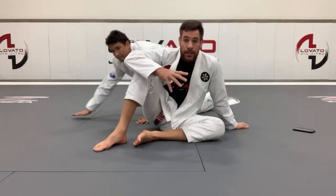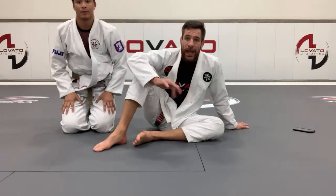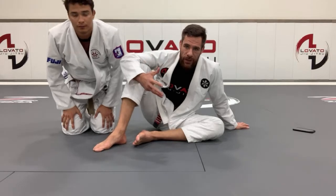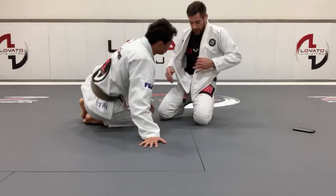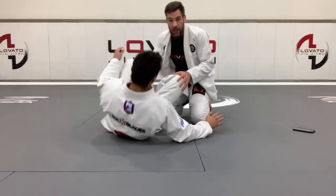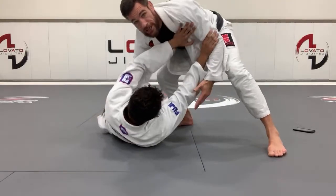What happens is, as a smaller person, you're more likely to get those bigger reactions because they know they can get away with it, all right? And if I just passed Philippe's guard here, for example, imagine I'm smaller, okay? And I do a nice pass, and he's pushing me. He's trying to get away with that.